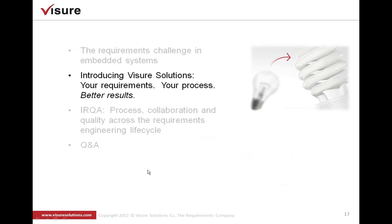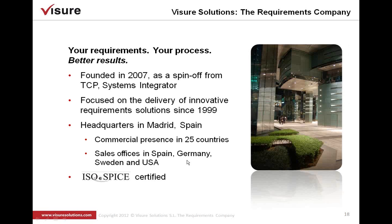So let's just introduce to you, now that we've gotten an overview of some of the challenges, what IRQA is really targeting: the challenges that we talked about in these previous slides. I just want to give you a little background on Visure Solutions. Visure was founded in 2007 as a spinoff from TCP, who was a systems integrator. They have been totally focused on the delivery of innovative requirement solutions since 1999.